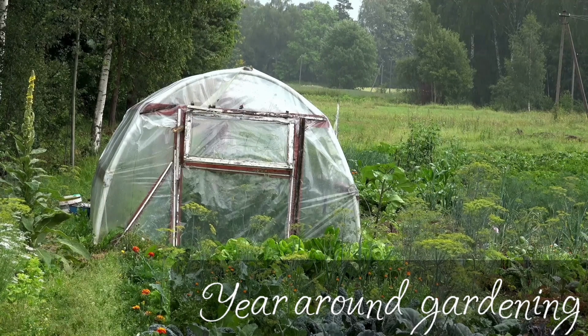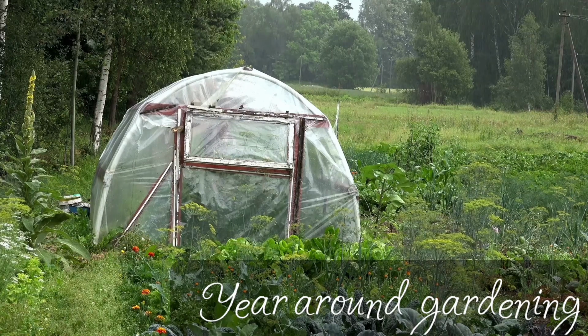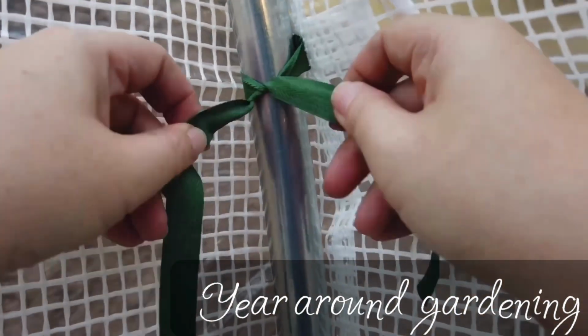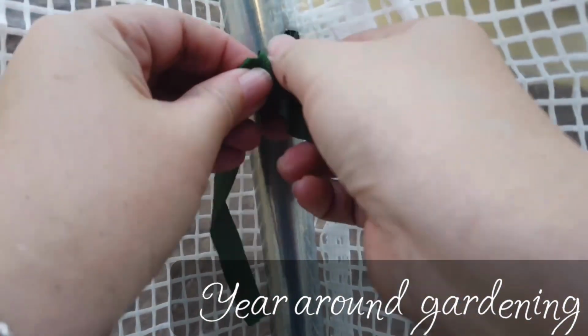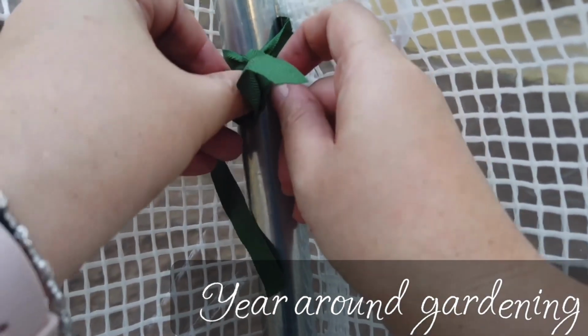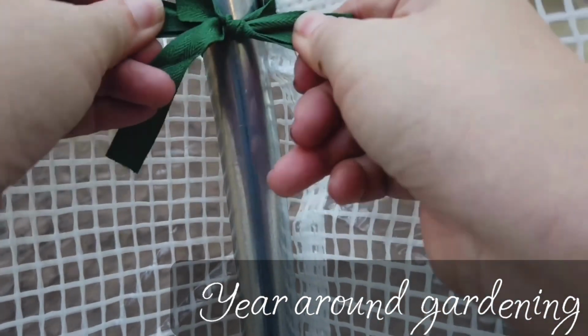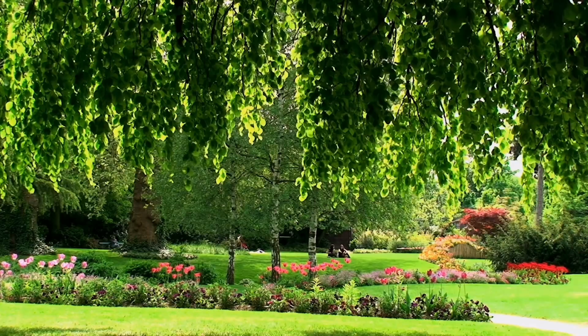There was a huge jump in sales in the past 2 years for all of these season extenders. More and more people are learning how to garden. They're trying to grow their own food, which makes me as a gardener very happy, and I'm willing to help anyone who wants to learn gardening.